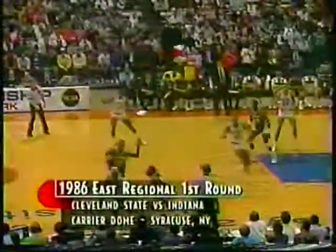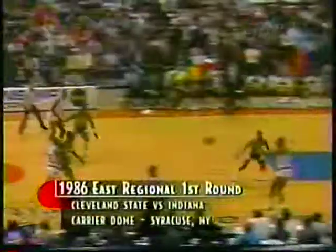Steve Alford has not had a good afternoon. He is only 2 out of 7 from the outside, but the turnovers are the thing that have really hurt Indiana. Look at the points after those. That's a big part of Cleveland State's offense, their pressing defense. Here it is again.